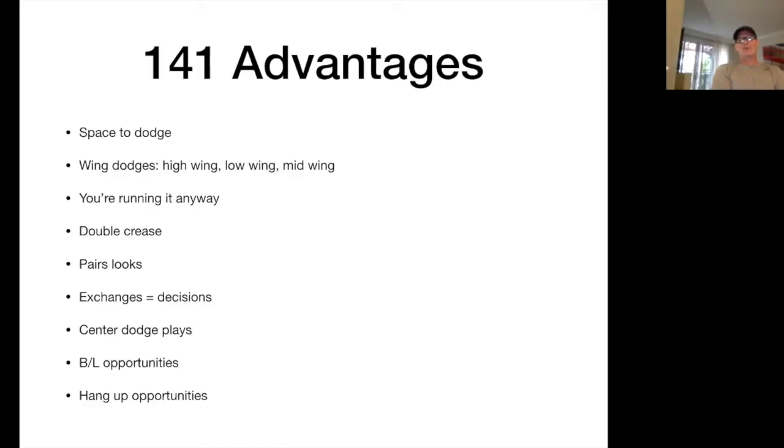When I told you I learned some things about the 1-4 today, what I've mostly learned in the last month or two is just how much you see a 1-4 even when you don't realize it. So let's talk about this set in the big picture. Number one, you obviously have a ton of space to dodge with only 4 guys on the perimeter. I always used to think of it as a power dodging set, because you could put your horses on the wings and out top, and put your best dodging attackman behind. It's also an amazing wing dodging offense.